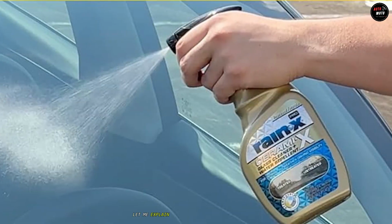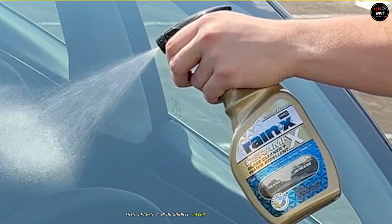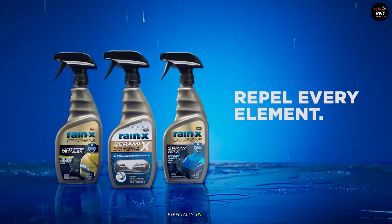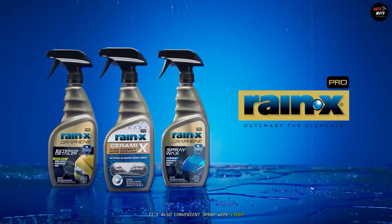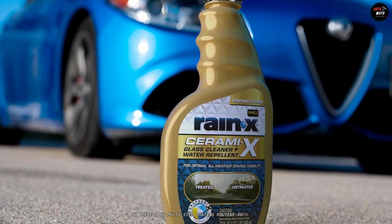Let me explain. Where basic cleaners stop at shine, this leaves a hydrophobic layer that beads aggressively and improves wet weather visibility, especially on highways where airflow helps the beads shoot up and away. It's also convenient. Spray, wipe, light second pass to level, done. So there's no multi-step coating routine to juggle.